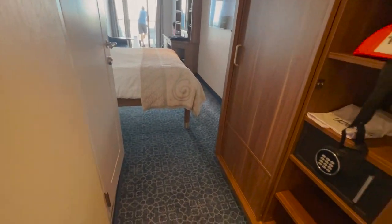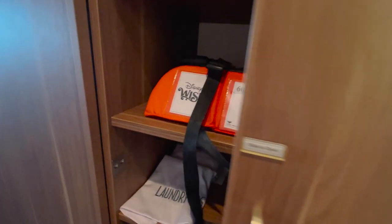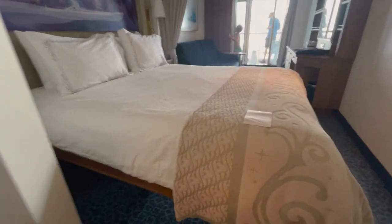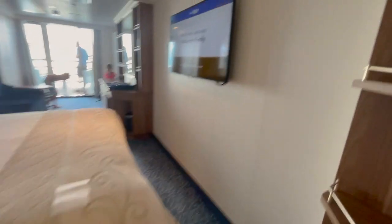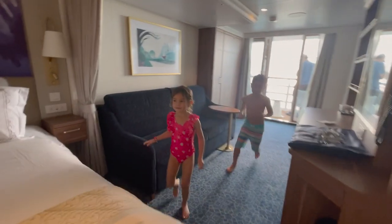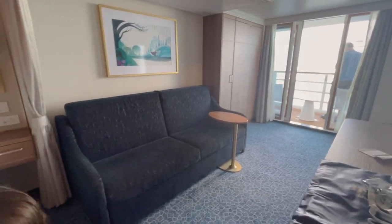So here, just backing up, you can see that if I close this, oh, these are life jackets apparently. So there's that. And then you've got the closet light, and it has a light right inside of it. Then you've got this bed, and there's tons of storage down here so that your luggage is out of the way. They welcome your name. Little light, open the door. And then you got this bed.